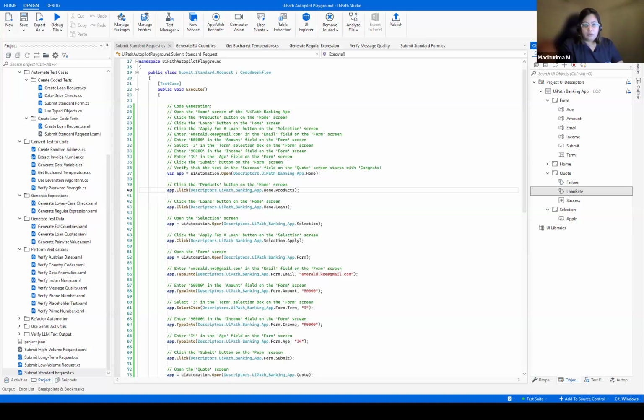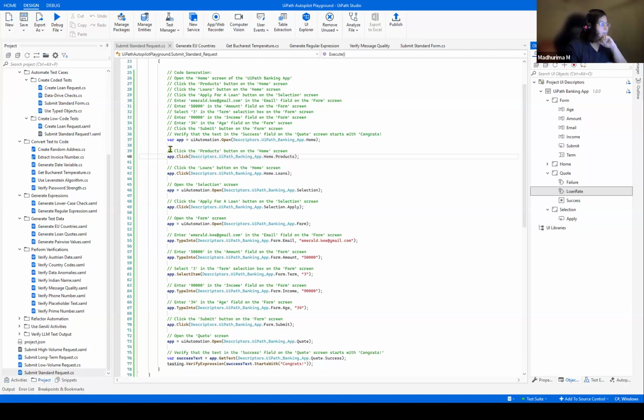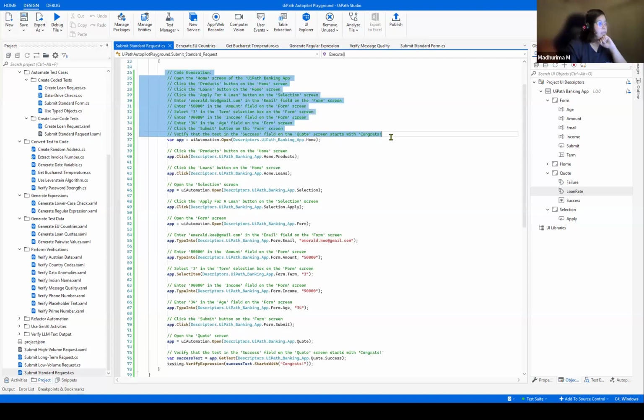Okay, code does not look organized. Is a framework following any design pattern? What are the prerequisites for it? So when you say the code is not organized, this is basically the manual steps that we get from a manual test, right? And based on this, the code is generated so that it's also easy for reading.